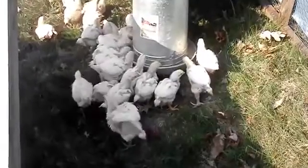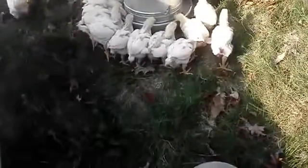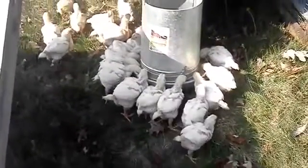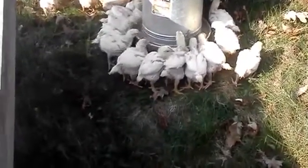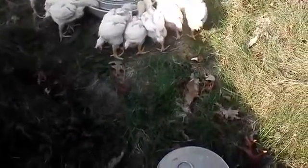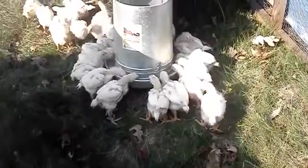Alright, got them unloaded. And they found the feed pan real quick. Doesn't take them long. And they're going to spend the next 6 weeks in this pen. And right now they're just kind of checking things out, figuring out what everything is. Before too long they'll start messing around in the grass and figure out that stuff's good to eat. And over the next few weeks they'll start seeing bugs, and they'll get to eat on those, and they'll have themselves a good time. They'll stay in here, like I said, for 6 weeks, and then we'll go to the processing, and then they'll show up at the farmers market with us.